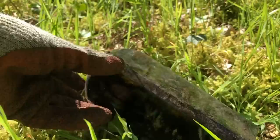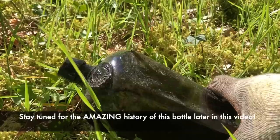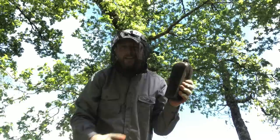That is an absolute belter. Look how gorgeous this is. A seal bottle, folks. Not just an embossed one, an actual seal one. That is an absolute belter. Case gin seal bottle, I hear you say.